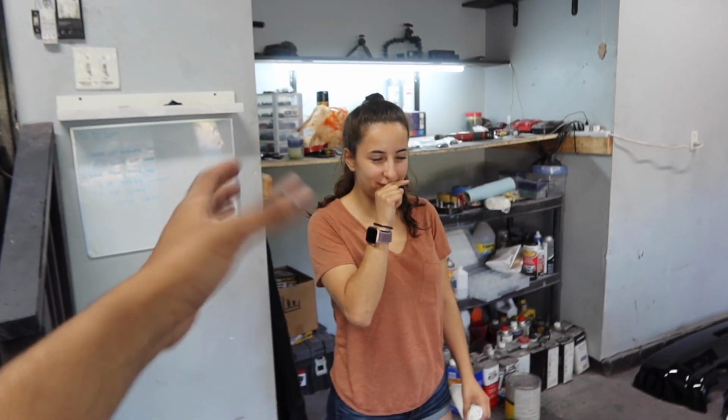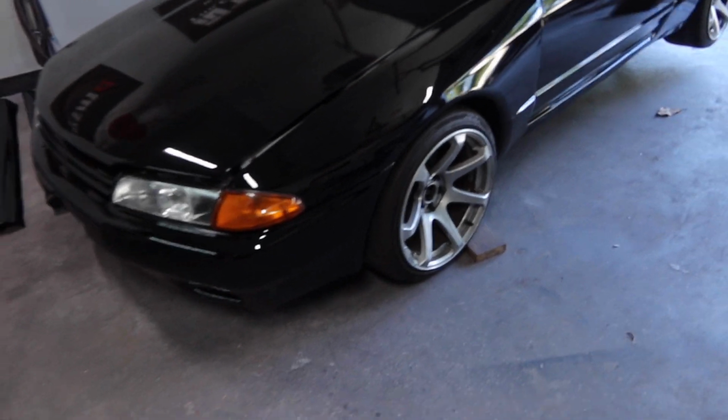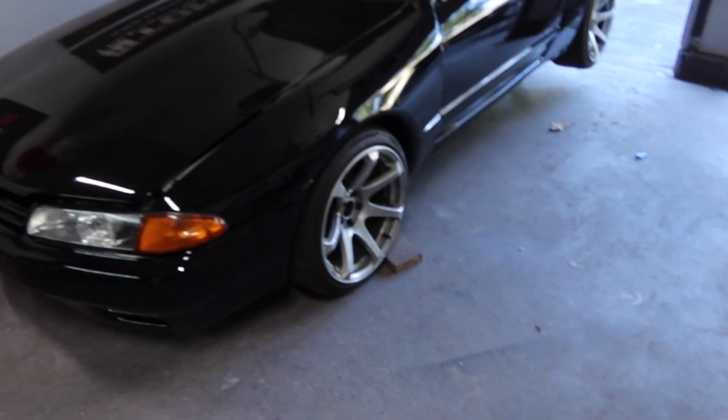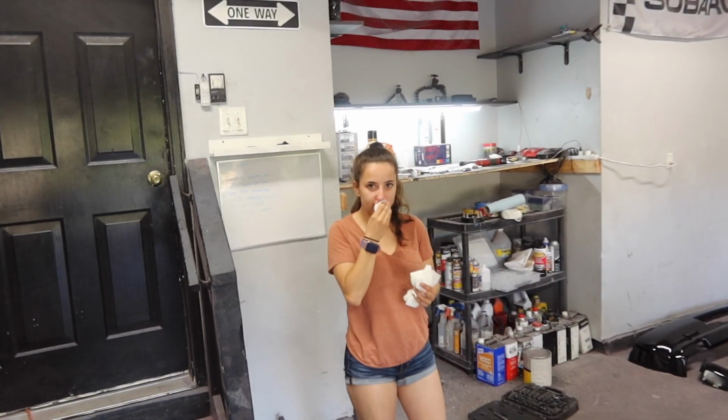What do you think? It finally looks like a car again. We haven't seen it in one piece in so long, literally since February. It looks like a GTST, so heavy, especially without the front lip. I gotta lower the back, actually wait, let's not lower the back because we gotta put the side skirts on. But yeah, it looks like a GTST heavy.